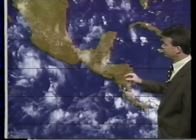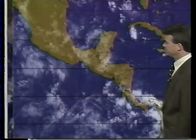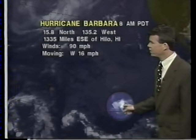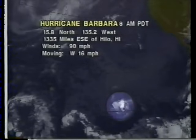Here in the eastern Pacific, Central America, some thunderstorms, a little bit of a flare up here, a little bit of a disturbance trying to get better organized. But the big story is still Hurricane Barbara, although trend-wise, it has continued to drop off in strength. It's moving west at 16 miles per hour. The sustained winds have dropped off now down to 90 miles per hour, about 1,335 miles east-southeast of Hilo, and that was as of 8 a.m. Pacific Daylight Time.